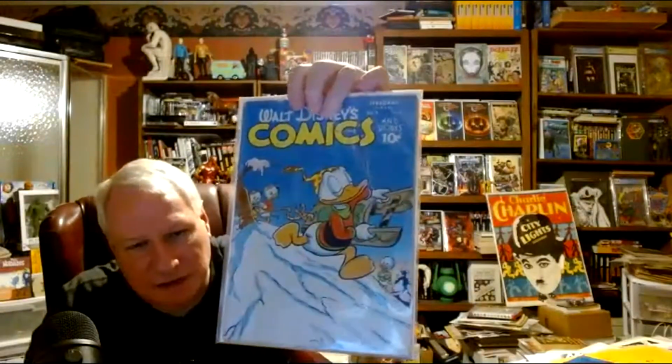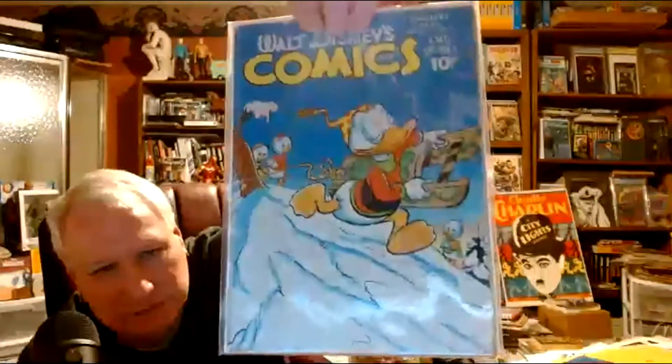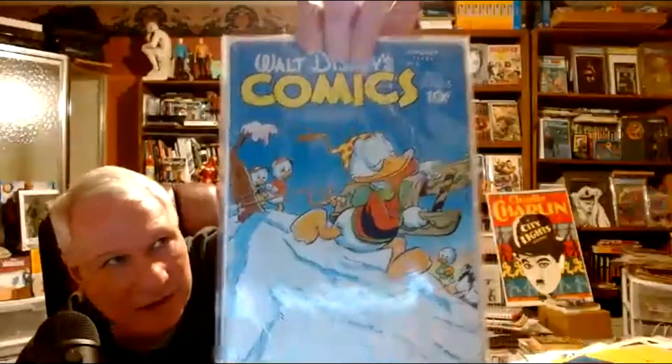Then we have February 1948, volume 8, number 5 of Walt Disney Comics and Stories. And these are all going to be Walt Disney Comics and Stories, and we're going to go all the way up to almost the end of them. This is a snow and sledding cover. It did snow here yesterday, now that it's past midnight. Nice cover.